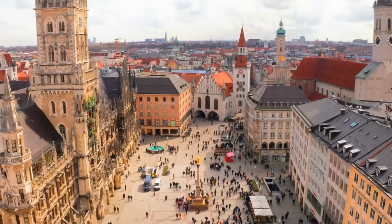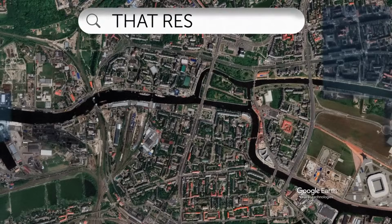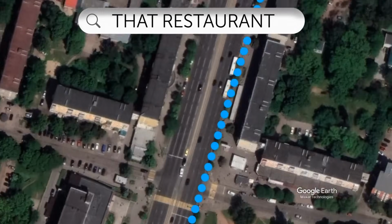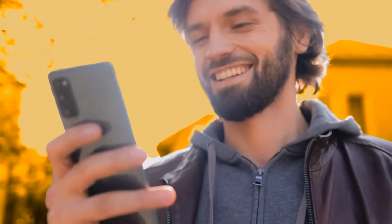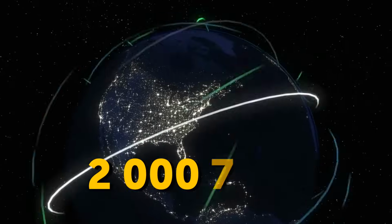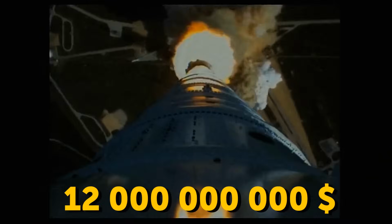Now, say you're roaming in a little town in Europe, appreciating the century-old buildings and good summer weather. You feel hungry and decide to type into your Google Maps the name of that restaurant your friend recommended. It's only 10 minutes away by foot. You follow the blue dot on your GPS and arrive at your destination, quick and easy. We all love this free piece of technology, don't we? But what if I told you that the US spends over $2 million daily to maintain the satellites to make it work? Yep, that's the price. And to implement it, they spent over $12 billion US.